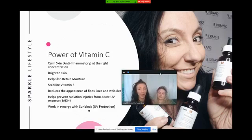But used the right way, it will calm your skin, it will brighten your skin, and it does stabilize vitamin E, so hydration, oil production. It's nice. Fine lines, wrinkles, it will speed up your fibroblast activity, so more collagen, more elastin. It's like a juicy apple, like a plump. That's the benefit of that.